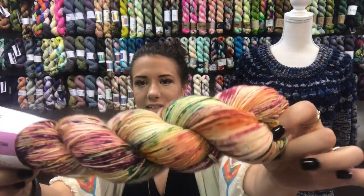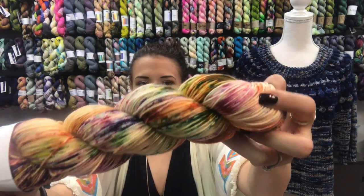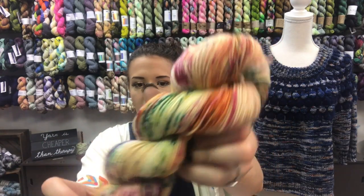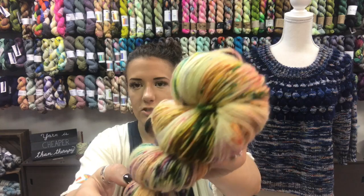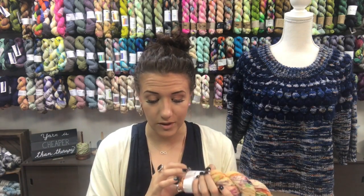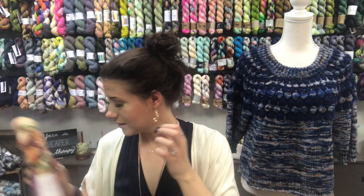How fun is this? So it's this creamy, kind of mustardy base with all the speckles. Super fun. I only have 4 skeins of this left. So if you want some, grab it quick. I will be putting that up on the website, like I said, later this afternoon.